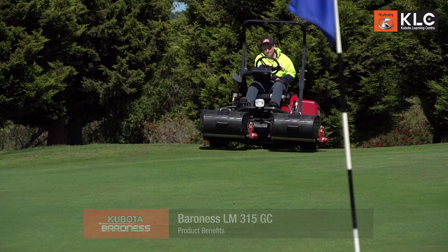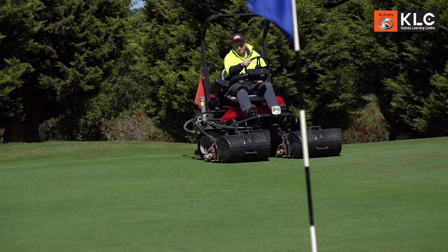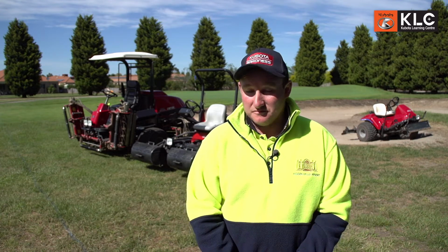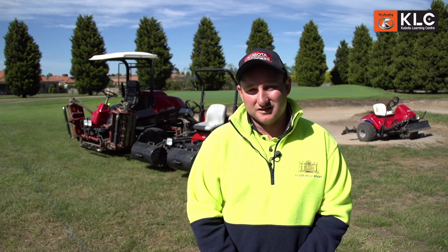Say 4 hours a day, so you're doing about 12 hours a week of cutting. I try to backlap them once every 2 weeks just to give them a bit of a nip up to keep the cut nice. But as I said, with other machines I would have changed bed knives by now. At Baroness, we think the quality of cut is great.